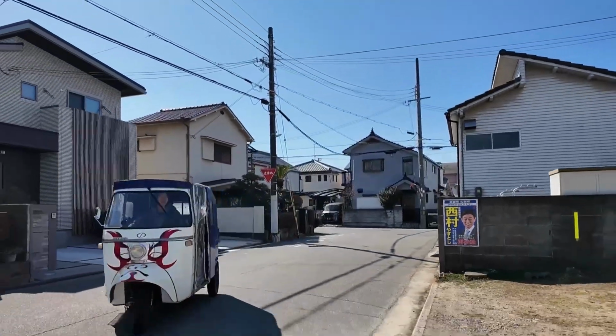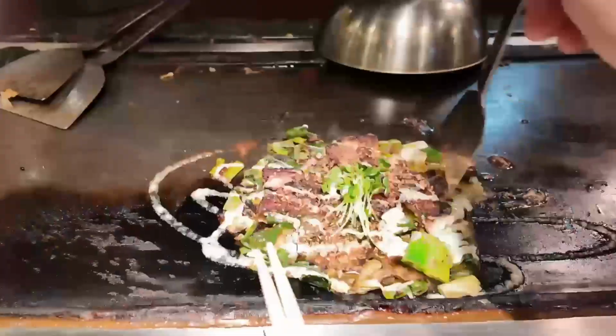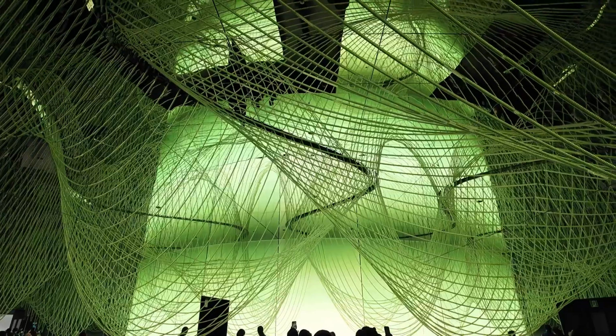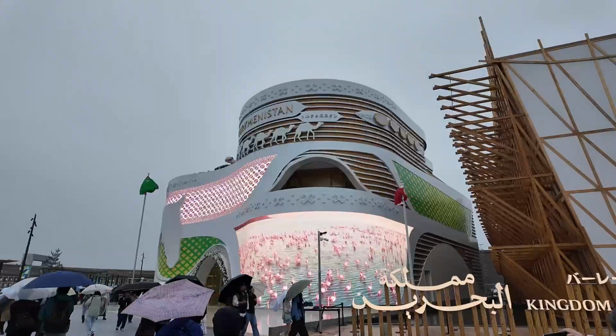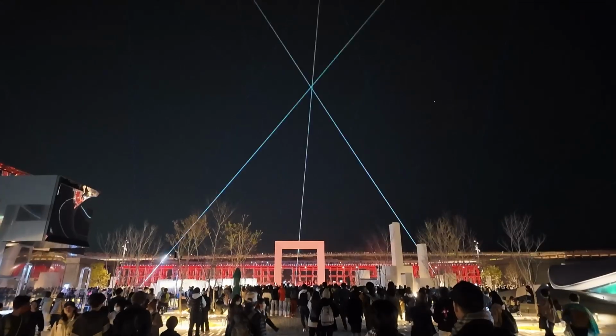I am now exploring all the 47 prefectures in Japan. Since I wanted to visit Expo 2025, I started exploring Osaka lately. Then I have so far visited Expo from the opening day for the past 4 days. In this video, I am going to share my experience there, including the looks of all the pavilions from 158 countries and regions of the world. I hope you enjoy this video.